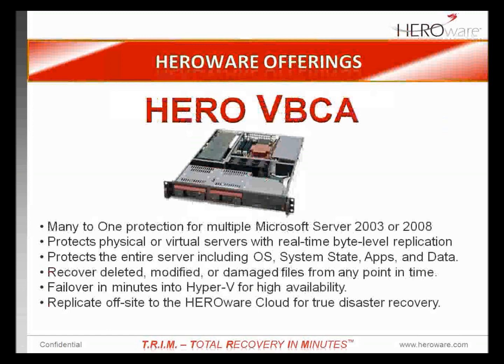The HEROware offering for this slide is the VBCA. As I mentioned, this is the virtual backup continuity appliance. This is one to many. So one being our solution, to many being the customer solution, and that can be any flavor of Microsoft Server. It can be SBS, working in conjunction with a SQL or a BlackBerry server, any application server, file server, print server, whatever it happens to be.